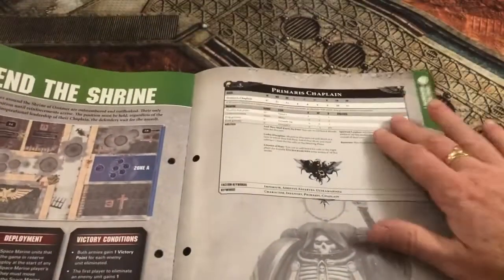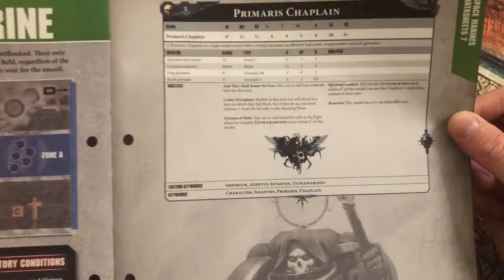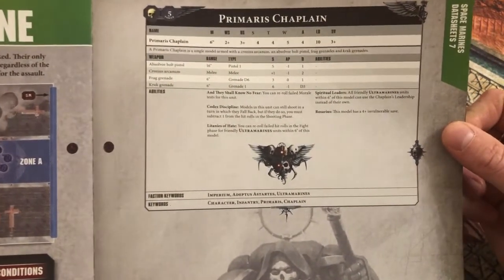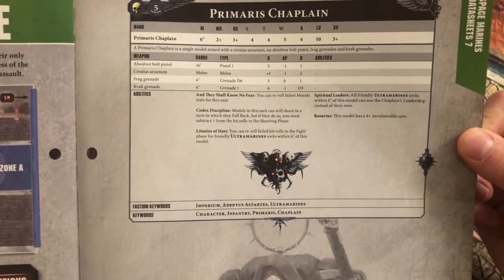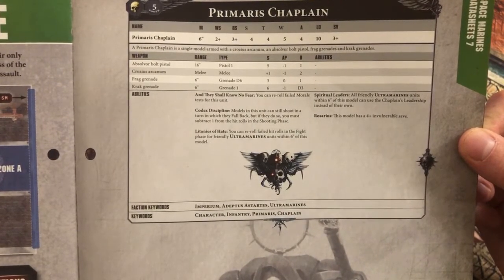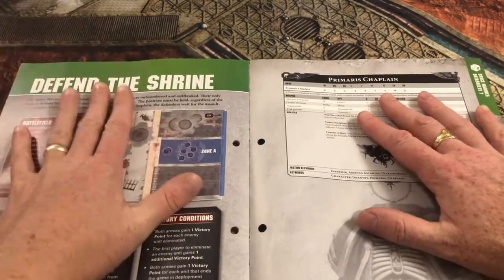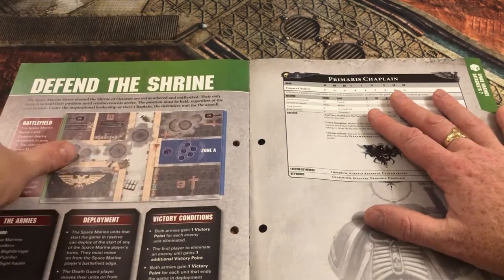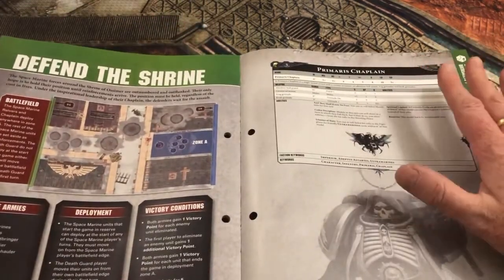And then here we go, on the back we have the Primaris Chaplain datasheet, which is very cool that they include these. Very happy to see them. That is the datasheet for the Primaris Chaplain. So all told, you're getting the miniature, the rules for the miniature, a scenario to use the miniature in, along with all the other stuff. You're getting a straightforward painting guide for getting that miniature on the table.